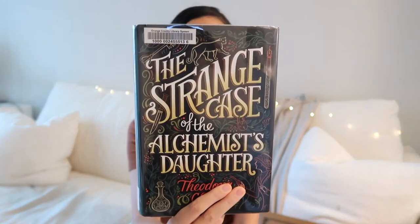This last one is pretty popular, but like I said, it's been a while since I've been in the book world, so I just saw it and thought it made the perfect fall read, and that is The Strange Case of the Alchemist's Daughter. I believe it's based off the children of a lot of these classic literature characters.